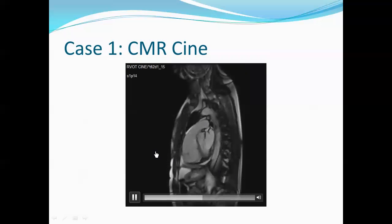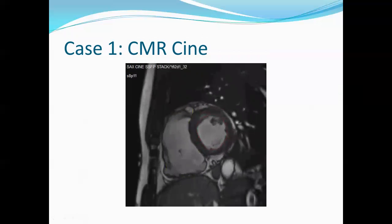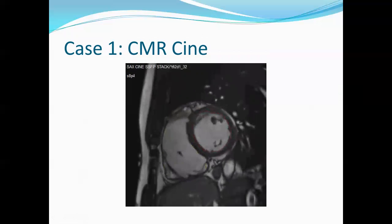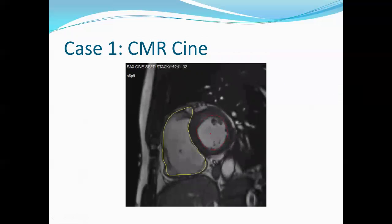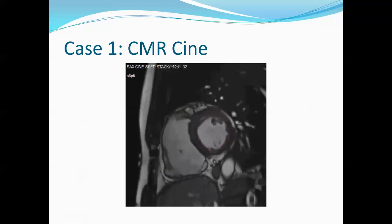So this again just highlights how large the RV looks, and that it doesn't look like it's really contracting all that well. I'm sure you guys are all well aware of the circles that we've drawn. This is just the way that we get our volumetrics on cardiac MRI. You basically cut the heart from the base to the apex, and then you measure the area, and then you add these together, and you essentially get a volume.